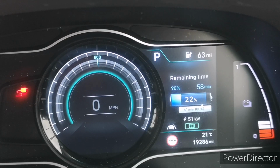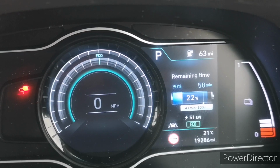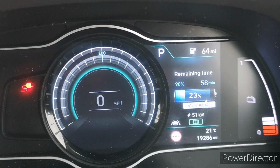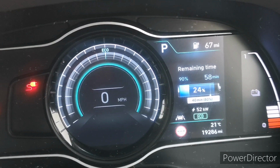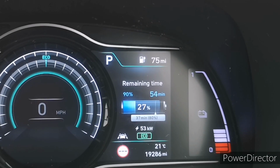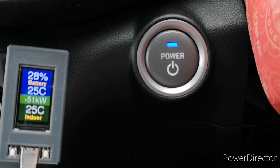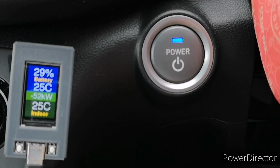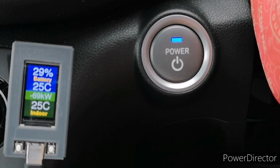Okay, so we're just plugged in and 51 kilowatts. That's good news. What I'd expect now is as it just gradually warms up a little bit, I'd expect that rate to increase. So let's see what it does. That's 6 minutes in, and we're still only getting 50 kilowatts. Oh, here we go. And now I can hear a fan as well.